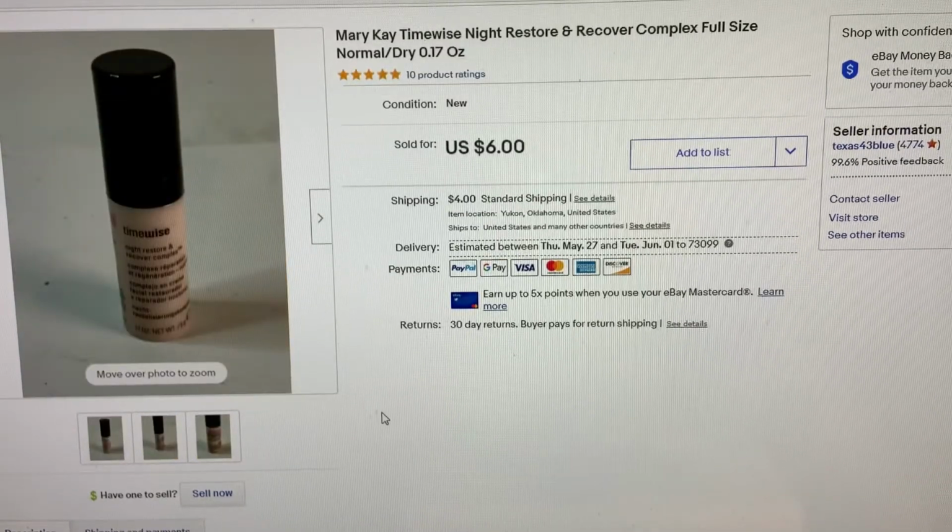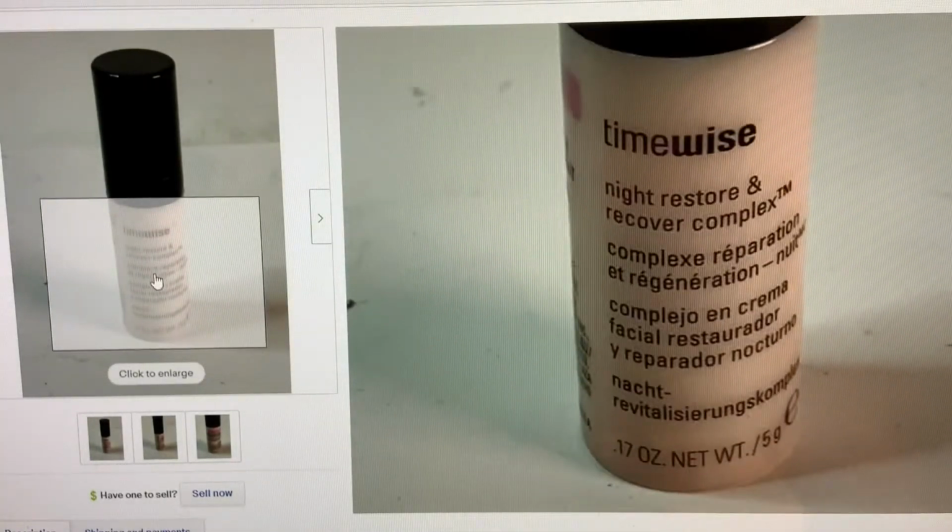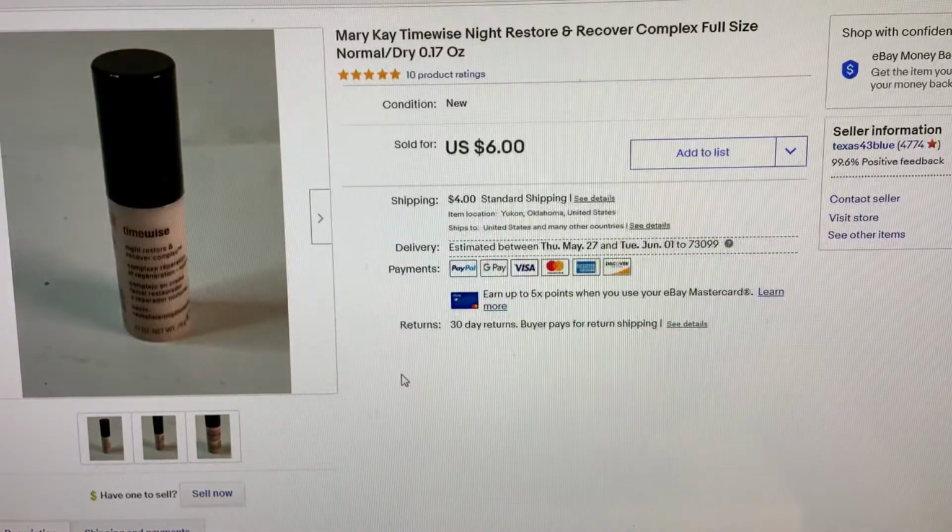The next is Mary Kay TimeWise Night Restore and Recover Complex. Got it from Brian. Nothing invested. $6 sold plus shipping, and on this Mary Kay, I made $5.10. I also sold some Mary Kay mineral powder, ivory 0.5, and a Wii Country Dance 2 game to Jennifer, who's also a viewer.